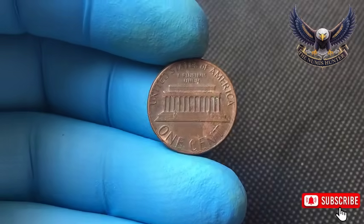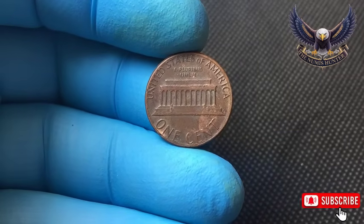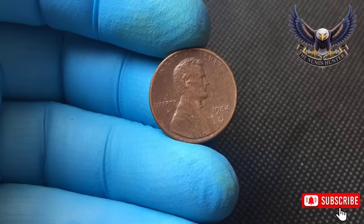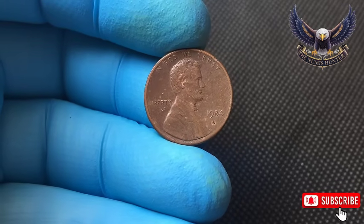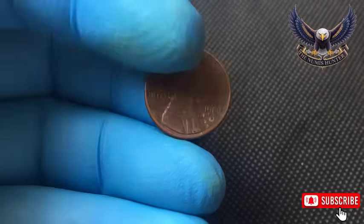This variety became so well known, so heavily searched for by coin roll hunters throughout the following decades, that 1984 pennies in general have been examined, re-examined, and scrutinized by an enormous number of dedicated collectors far more thoroughly than most other years from this era, precisely because everyone already knew there was something special to look for.